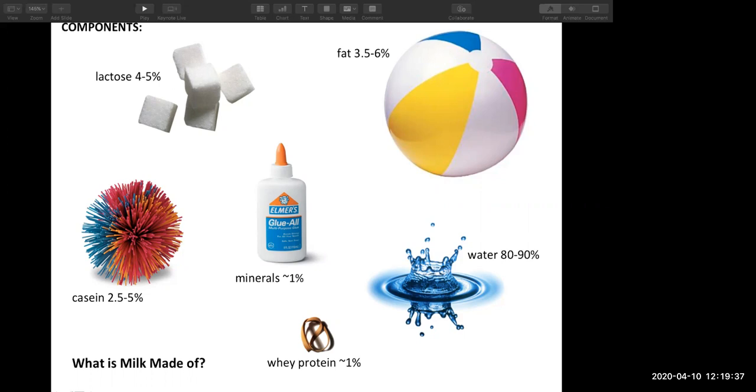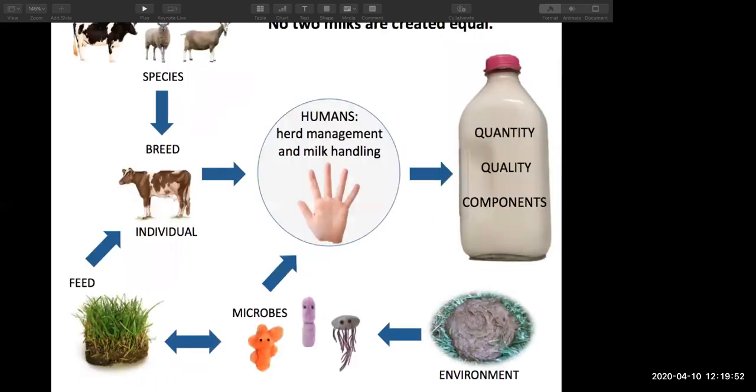Okay, so with all of these ingredients of milk in mind, you can see now how important these individual ingredients are and how they might interact with the other ingredients of milk that you'd add. Okay, so what would account for differences in milk?